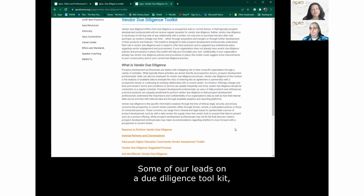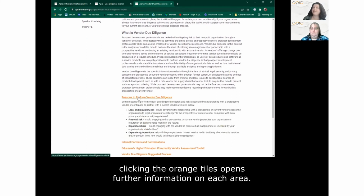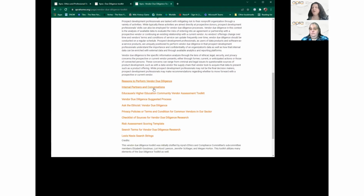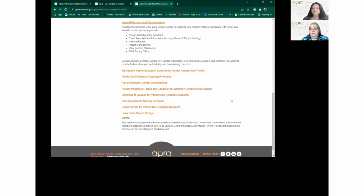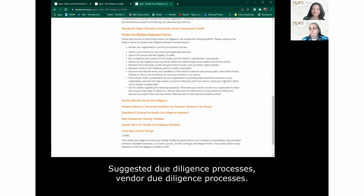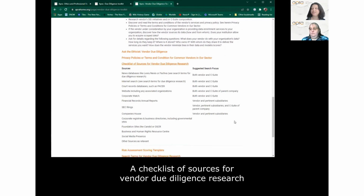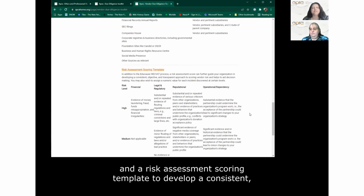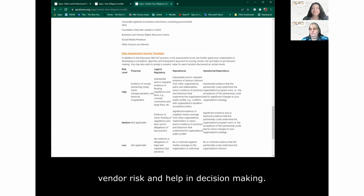Similarly to the due diligence toolkit, clicking the orange tiles opens further information on each area. Here are some highlights on the vendor due diligence toolkit. Which internal colleagues you should consider partnering with for these conversations. Suggested vendor due diligence processes, a checklist of sources for vendor due diligence research, and a risk assessment scoring template to develop a consistent, objective, and transparent approach to scoring vendor risk and help in decision-making.